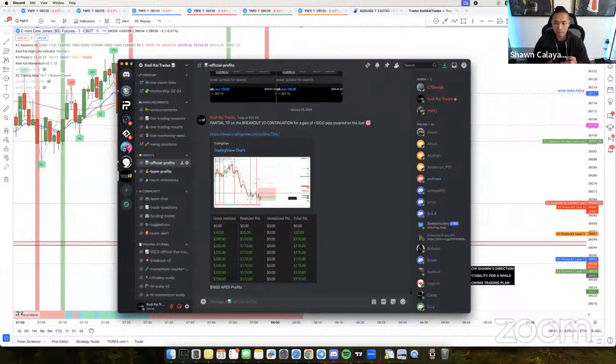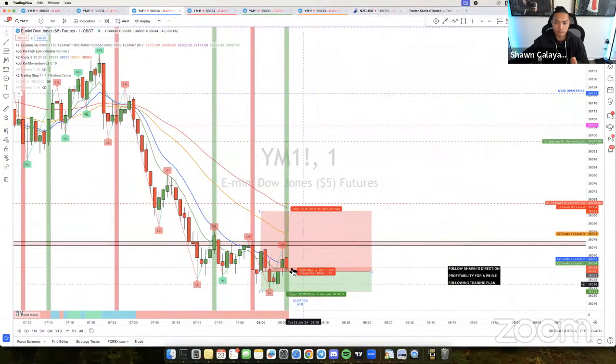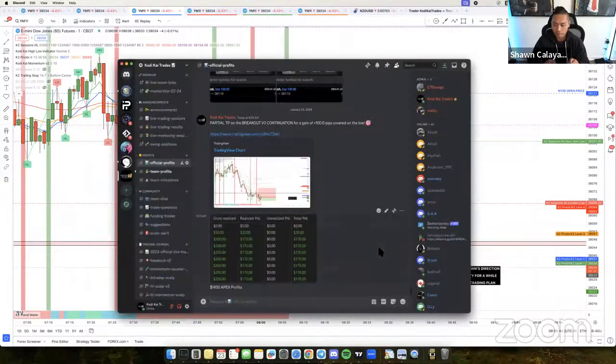And then here are my, did it hit TP? Probably did. Yeah, it's still running. Yeah, this is why I don't like trading after 8. Once it hits 8 o'clock, you see this heavy consolidation. This is why I stopped trading at 8 o'clock, because stuff like that happens.